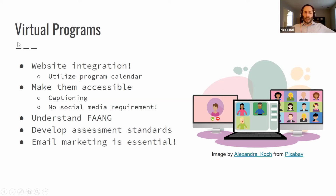And finally, when we talk about virtual programming, putting it on your calendar is a good first step. Engaging in email marketing is essential. That's delivering programs to your public. And if you're using curated audiences, that is having specific content for specific audiences, like having a children's e-newsletter and a teen e-newsletter and a senior e-newsletter, or just interest groups within, it allows you to deliver content directly to your patrons. And because it's happening in email in a digital format, they are one click away from registering or attending. It's actionable.